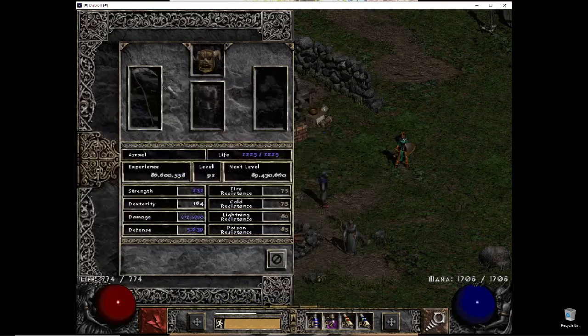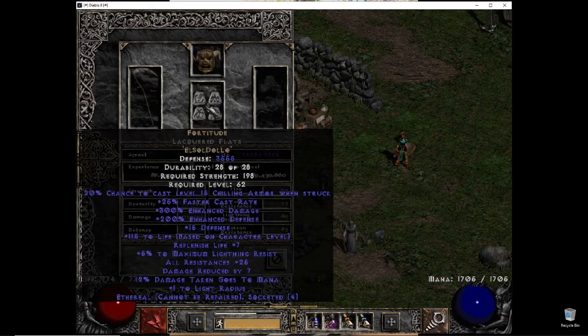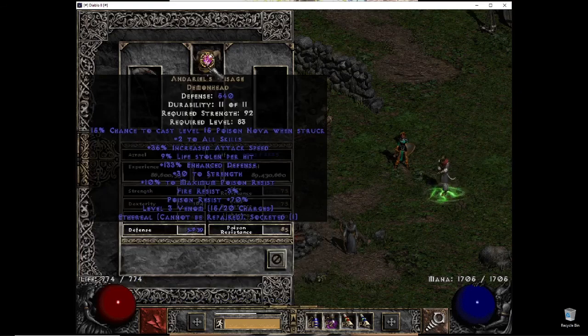But anyway, so here's my Infinity. Ethereal, Random Fort. And Ethereal Andy, 15 attack speed and Fire Res Jewel.